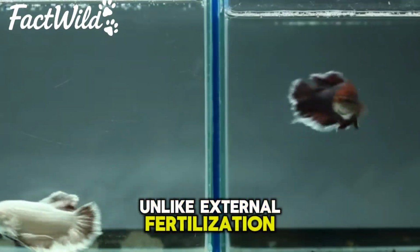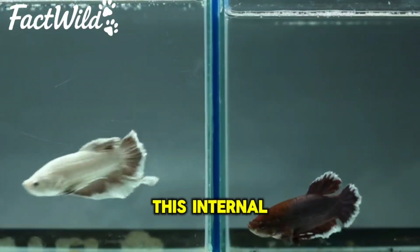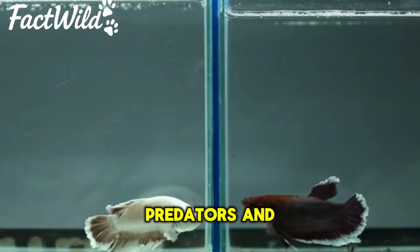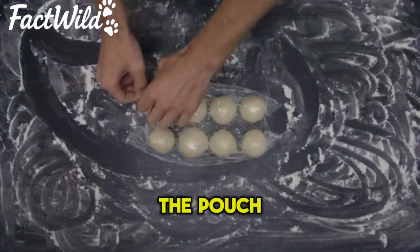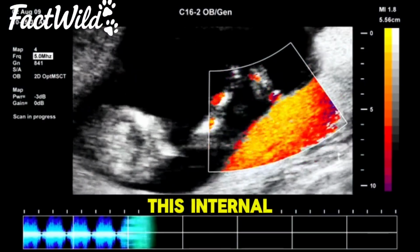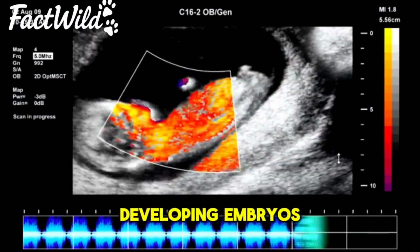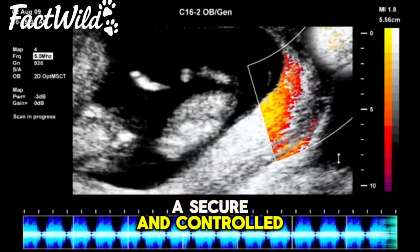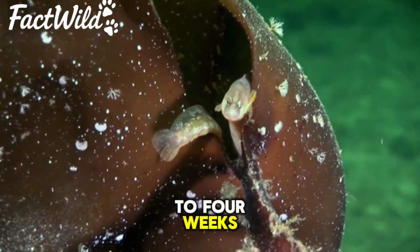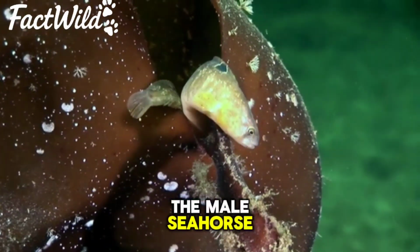Immediately after the eggs are safely inside, the male seahorse fertilizes them within his pouch. Unlike external fertilization, where eggs are released into the open water, this internal fertilization protects the vulnerable eggs from predators and environmental hazards. The pouch then seals, beginning the true gestation period. This internal environment is critical for the success of the developing embryos, offering them a secure and controlled start to life.